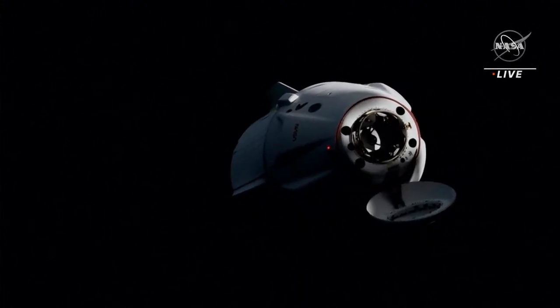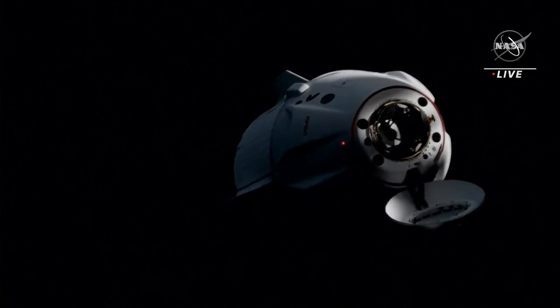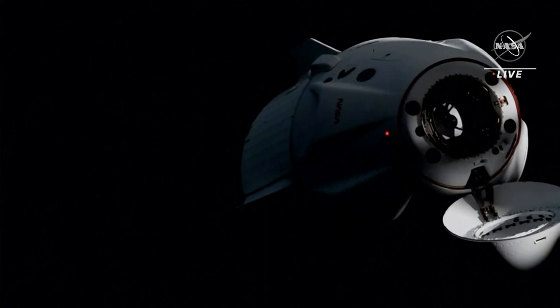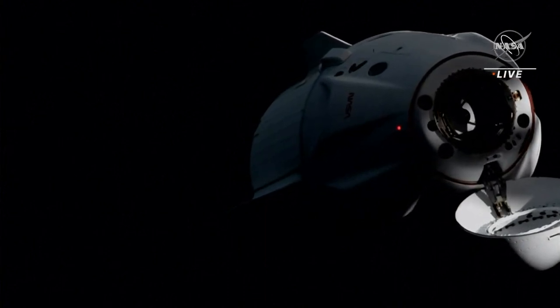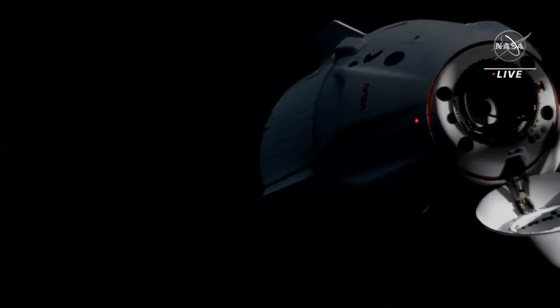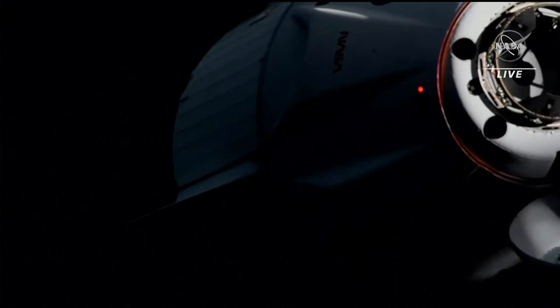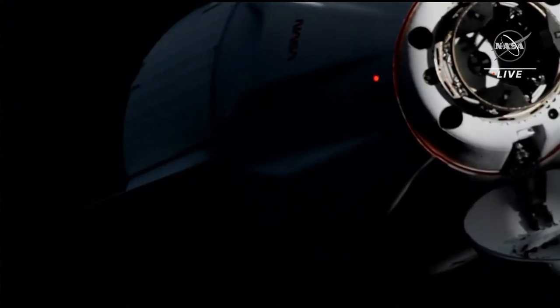Dragon, SpaceX on the Big Loop, we are anticipating that we are going to enter a hold here at waypoint 2 for some more favorable lighting conditions. Right now we're expecting approximately 10 to 12 minutes for that hold, and we'll keep you posted as we watch those lighting conditions improve for this final sunset before docking.